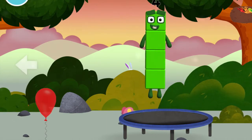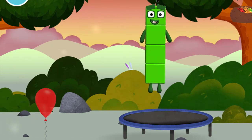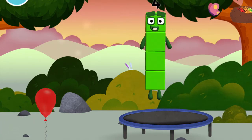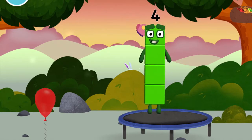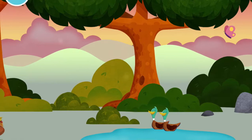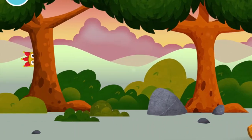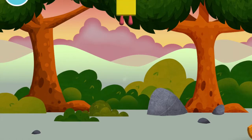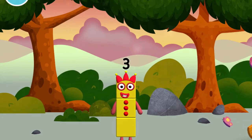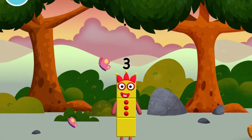Can you guess what my favourite shape is? That's right, a square! I am four. Have we met before? The number block was hiding behind it. I can juggle 1, 2, 3. 3 balls.